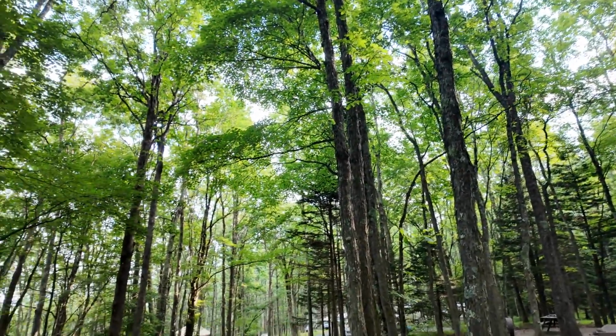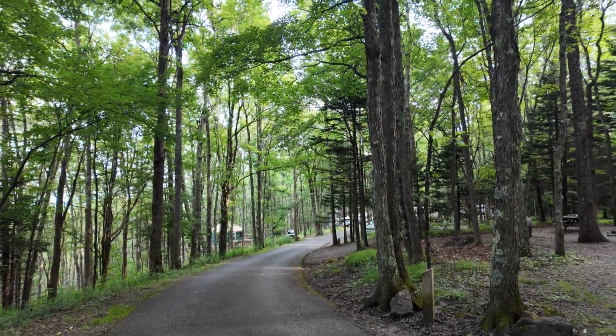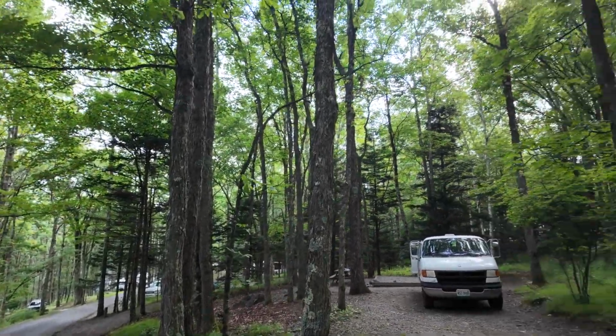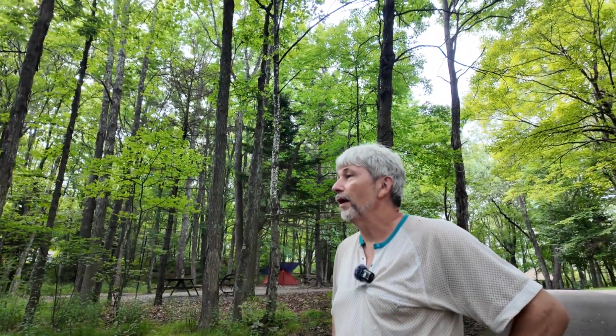You still have people that bring in their RVs or trailers, fifth wheels, things like that. I have to admit, I would not want to drive a fifth wheel on Route 58 coming up to Grayson Highlands, but if they're good enough to do it, more power to them.